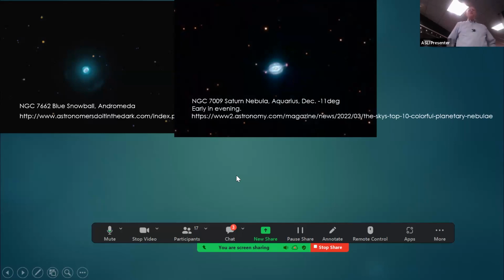The Saturn Nebula is a fun nebula. It's kind of on the other end of the area of observing as far as what's in the sky. It starts earlier in the evening in November, but this is a fun object too, and you can see that it's kind of an oval shape with little things coming out the side. So that's a fun object to hunt down as well. It's a bright planetary nebula.